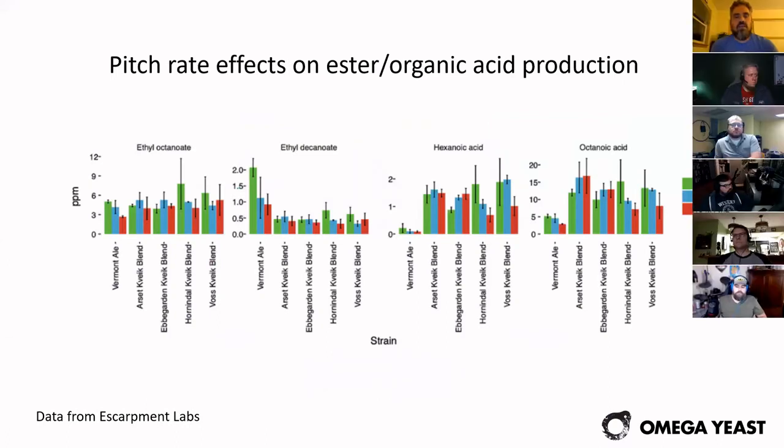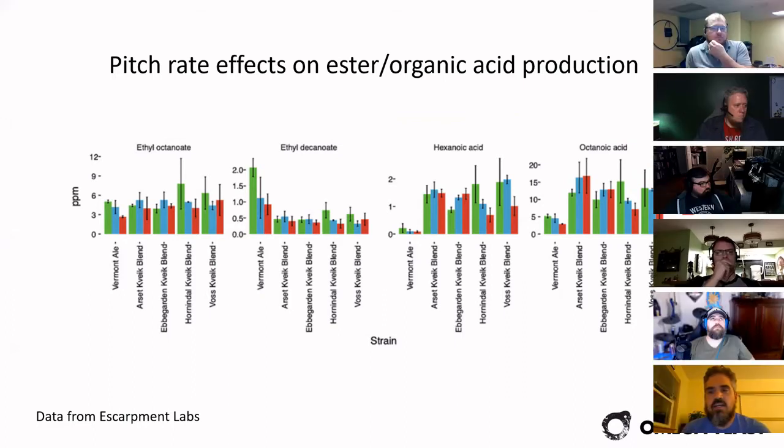As far as their organoleptic properties, they did the same thing. Pitch rates different, fermented out, and then measured a slew of organic acids, esters. I'm not going to go through every bar, but if you studied all of this, basically it was all over the map. Sometimes there was a pitch rate correlation.